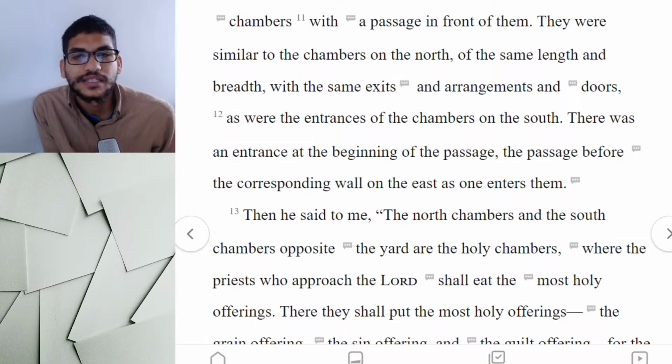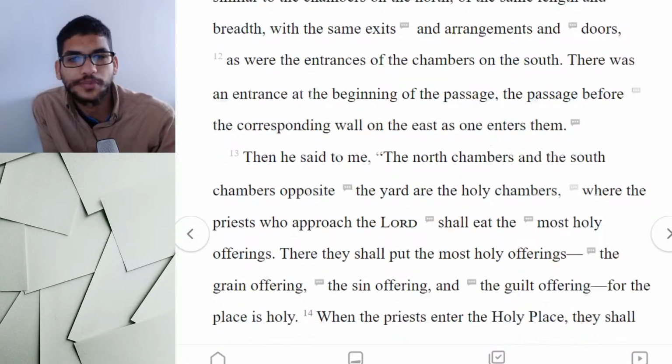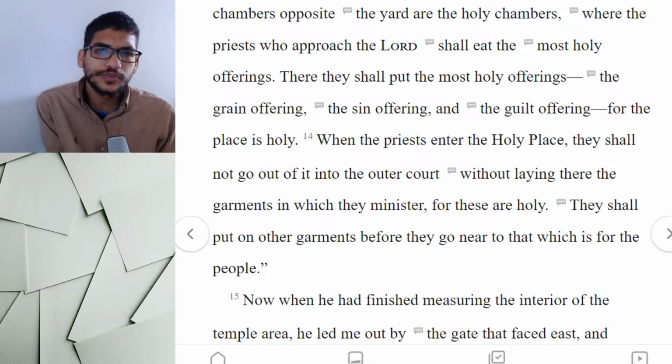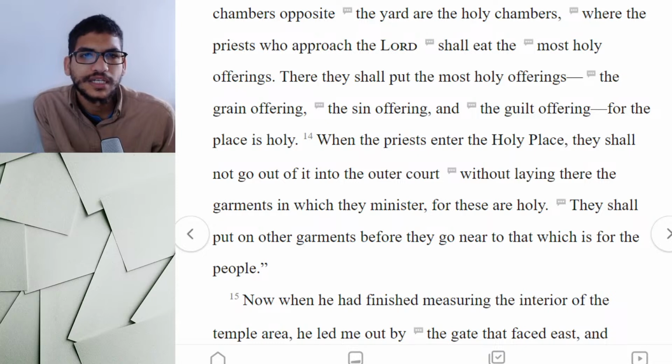Then he said to me, "The north chambers and the south chambers opposite the yard are the holy chambers, where the priests who approach the Lord shall eat the most holy offerings. There they shall put the most holy offerings, the grain offering, the sin offering, and the guilt offering, for the place is holy.